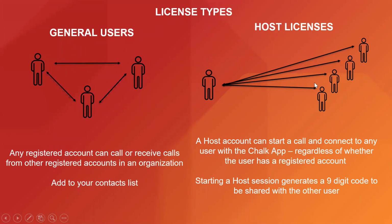On the other hand, the host license is more geared towards OEMs. An application of this would be exactly how Rockwell is using it. They have host licenses for all of their experts within Tech Connect, and their experts can call a customer and walk the customer through a process, even though the customer themselves is not a licensed user. So with that being said, hopefully that cleared things up.